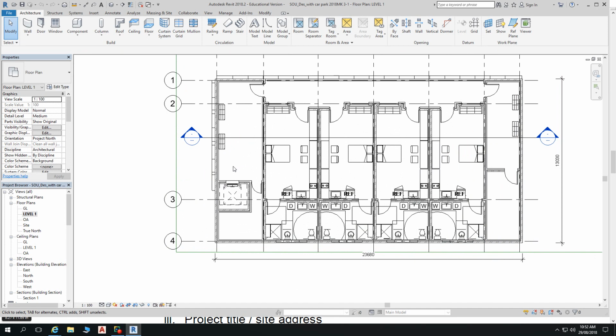Also, in regards to our demolition, if we've got a location of a lift here already, we can demolish that and we can move things in that regard if we want to make better space.